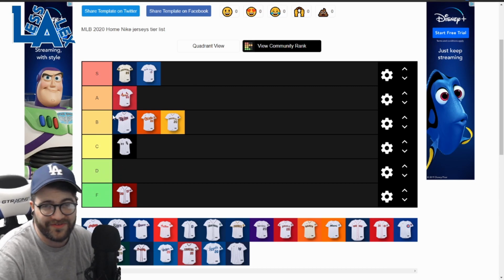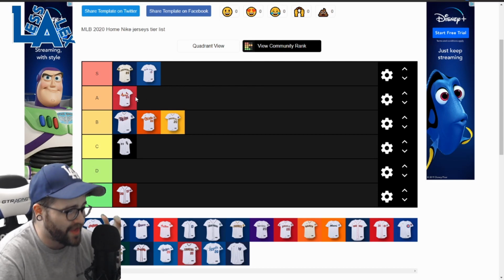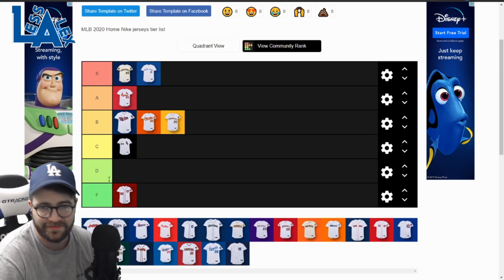I'm sorry, Cardinals fans, Cardinals Nation. It is what it is. It's a great-looking jersey. The logo's dope. I'm glad they're bringing back the numbers on the front of the jersey, but that Nike swoosh is too dang close to the bird's head. It's too close. Moving on.